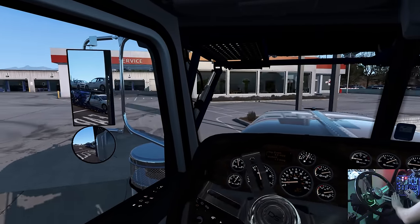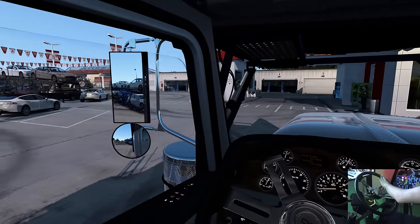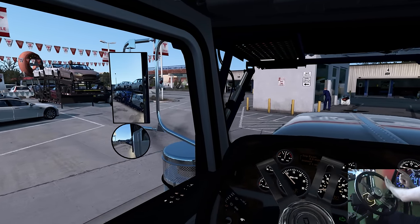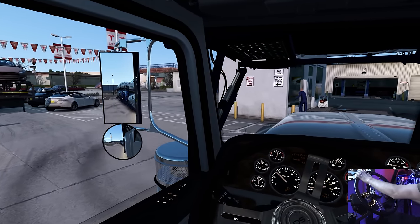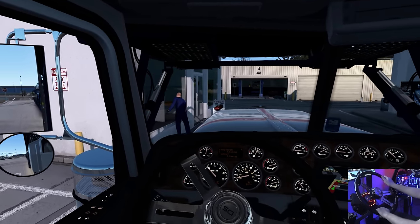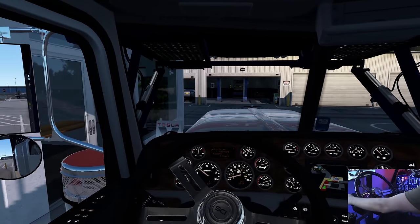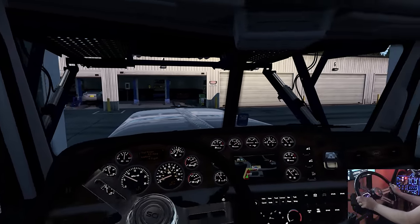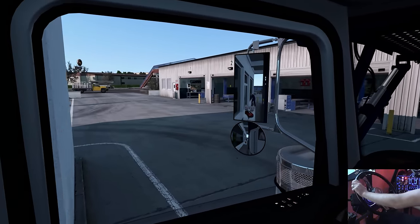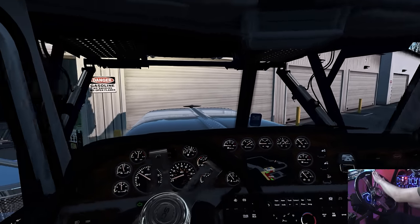We're pulling in regardless. Now, I haven't ever backed this trailer up, so I don't know what to expect from that. Sometimes they can be a little... Oh, yeah, this is going to be tough. But no, if I go to the right and then back into the left, we'll be okay, I think. But making this turn... Ooh, boy. I don't know. We're going to try. Hazards on here. We're just going to hug this and go to the right and then back up to the left. I think that's yep, right there. It's going to be tough. A little bit of a blind back on this one, but we're going to try it anyway.